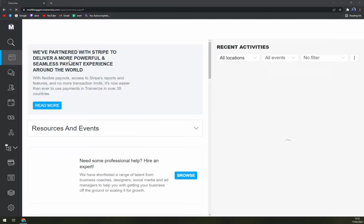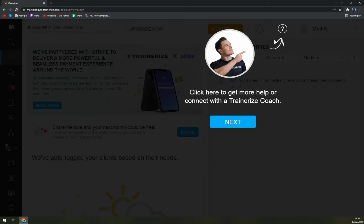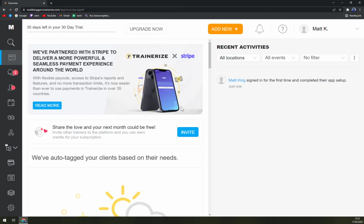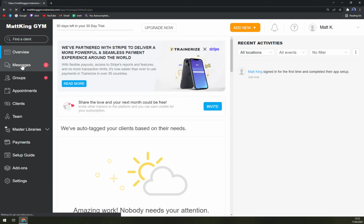Hopefully it will put us on some map at Trainerize, and people will try to get in touch with me. Let's get started. We don't want to do that. And as you can see, the setup guide and basically everything is in here. But I have to say they have a very similar UI to TrueCoach, but I like this way more. We have an overview, we have the messages. Take into consideration many things are already pre-made by Trainerize.